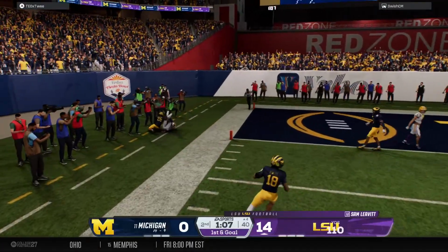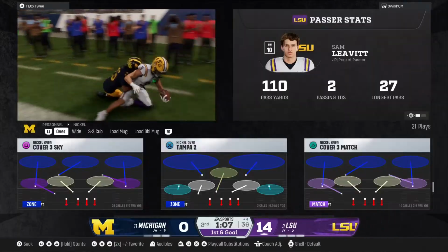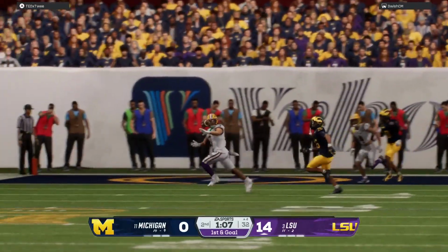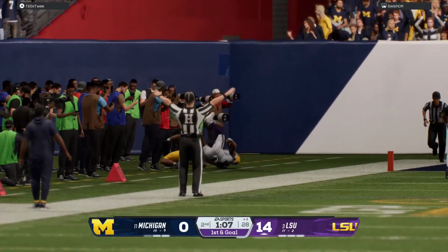Looks left and finds his target there. Forced out of bounds after a nice gain. The offense is knocking on the door with a first and goal. I feel like this quarterback is seeing the defense really well right now. He sees the blitz, and he's able to flush the pocket.